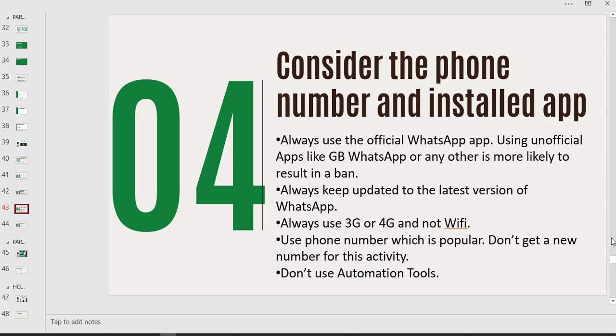Don't use automation tools. I don't know how to shout and emphasize on this. Automation tools are like everywhere. All those scraping tools, you now send bulk messages to them, or third-party software that automates WhatsApp marketing. WhatsApp, they are not happy with this. You are denying them of money. You are also negatively affecting their platform, and they don't joke with this. This often leads to a permanent ban.